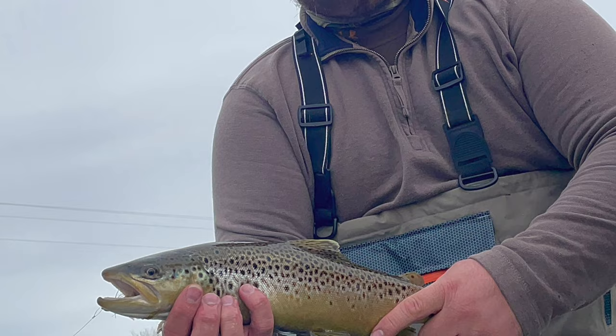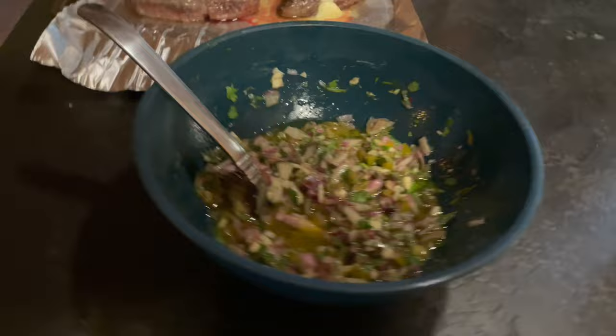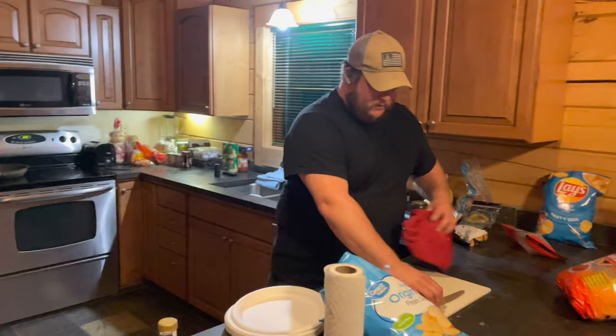This man here may not have netted a fish today, but he certainly did cook up one hell of a dinner. Deer steaks, chimichurri, salad, and that is Chef Chris White right there. Thank you, buddy. You're very welcome.